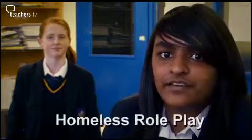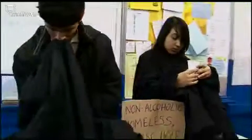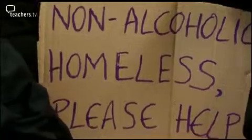Homeless roleplay. A lesson that I do with my Year 9s that works well for speaking and listening is based on Robert Swindle's book Stone Cold, which looks at the issues of the homeless. And a really nice way into the lesson is a tableau where you forewarn a couple of pupils and they take on the role as the homeless people, and then pupils in pairs brainstorm some ideas around why they might be homeless and what feelings are evoked from looking at the scene.